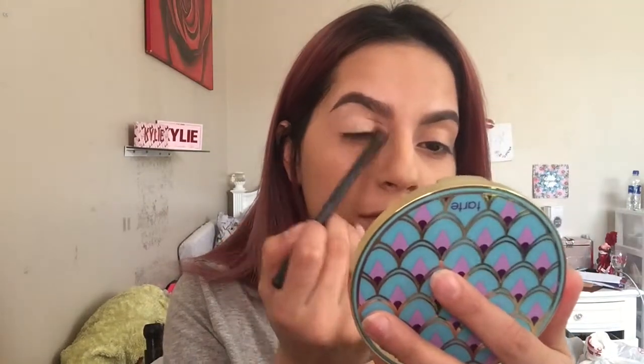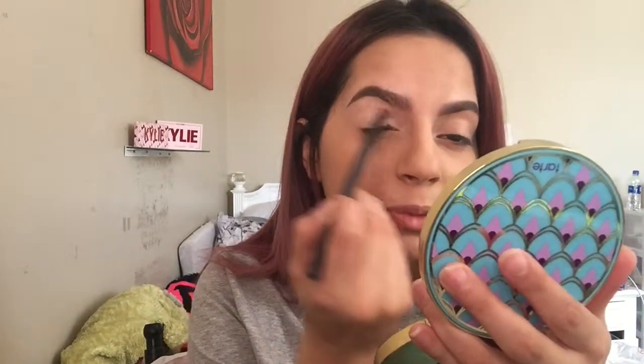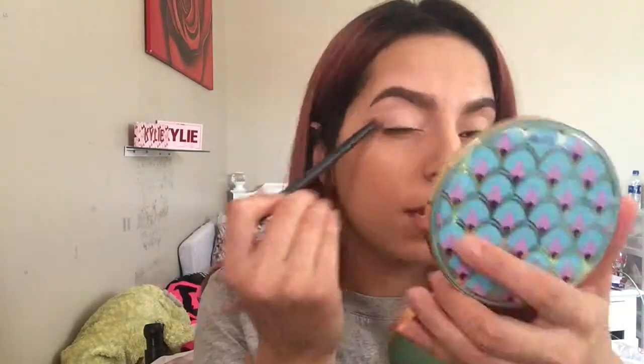I'm going to run this in my crease here. Yeah, I think it's kind of matte. I guess we're going for a natural look today. Oh my gosh, people at work are going to be like, are you okay? Anyways, today's Ash Wednesday, and I didn't want to go too crazy, so I'm glad. Maybe, I guess they're nude. Now I'm going to grab a stick escape right here and put it all over my lid.